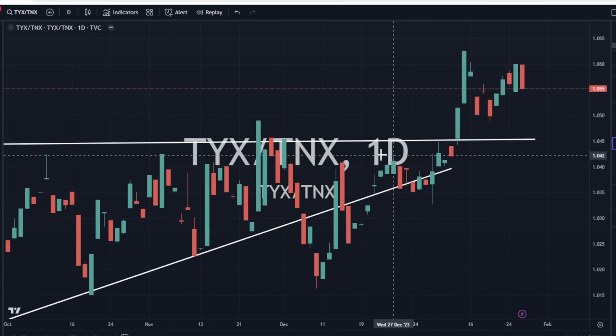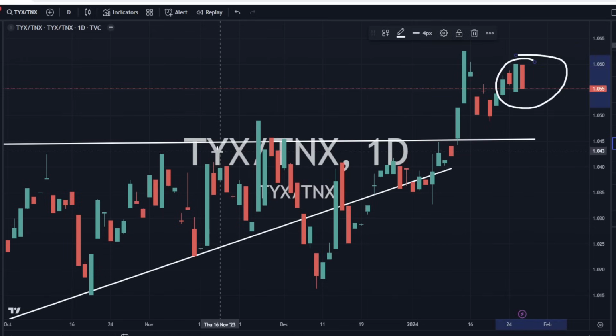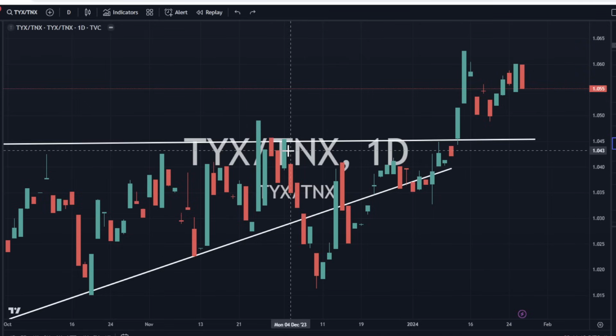The TYX-TNX ratio, we're coming back a little bit today. Curves inverting, looking at the 30-year and 10-year. The 10-year was up a little bit more than the 30-year, so inverted a little bit.